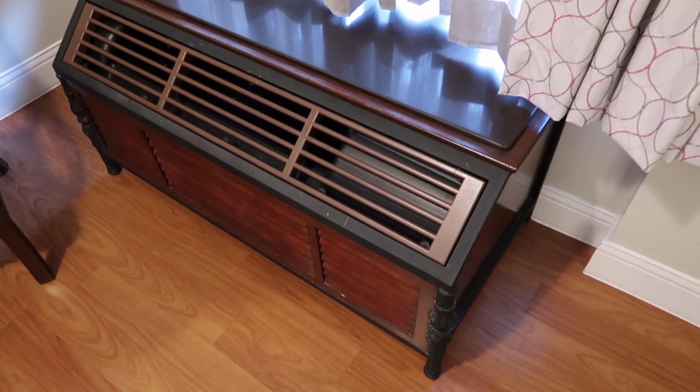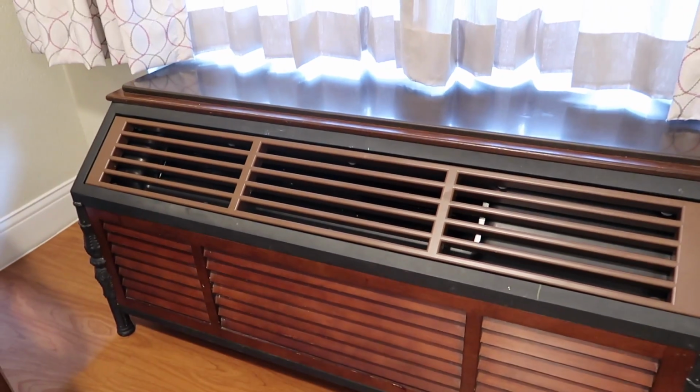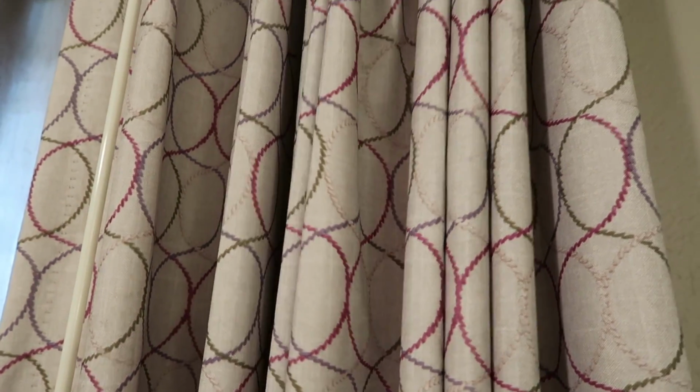Very nice color, pretty roomy. Nice floors. Look at that fancy air conditioner. Check that out. And I guess the designs on these drapes here are kind of like beads, like Mardi Gras.